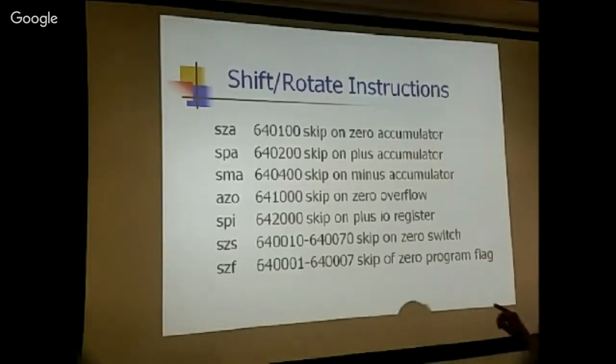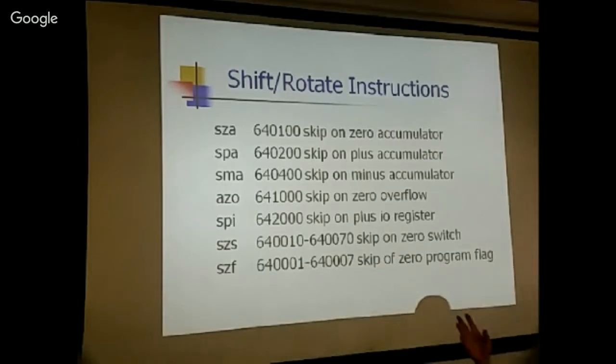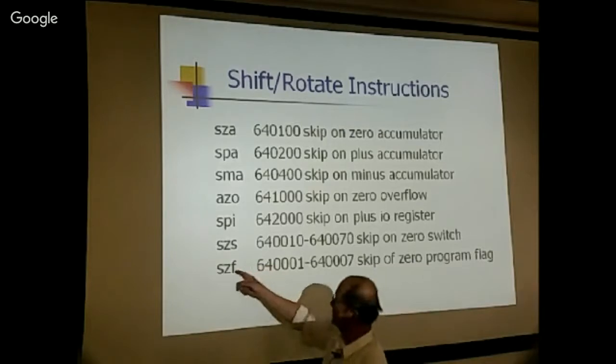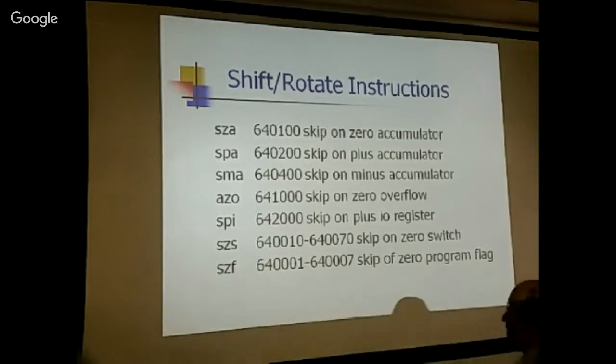So here there are 5 bits which specify reading 5 status bits: 0, positive, negative, overflow, and there's an internal flag and there's a switch, so you can skip on some internal program flags and the switches, the manual switches. Okay, so this is interesting because these 5 bits, the 5 conditions, are all ORed together. So you can have multiple logic going into the skip condition.